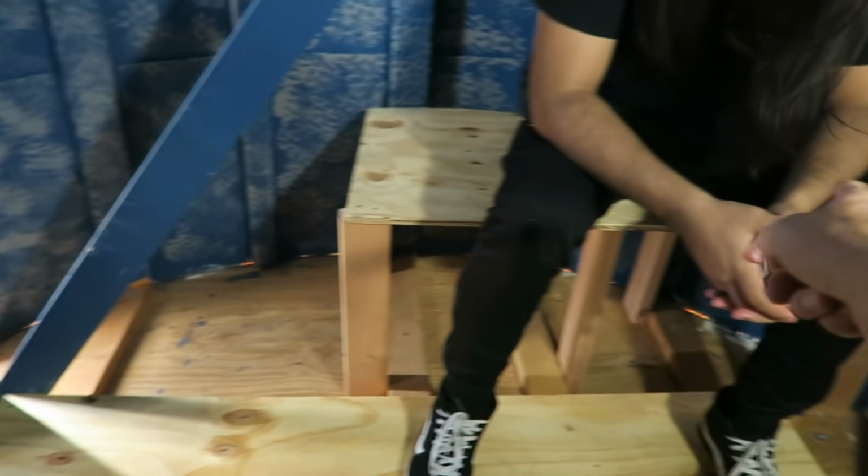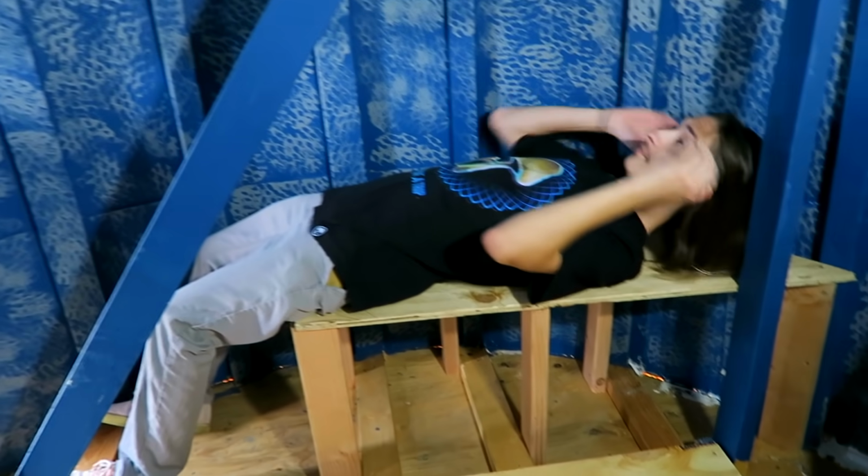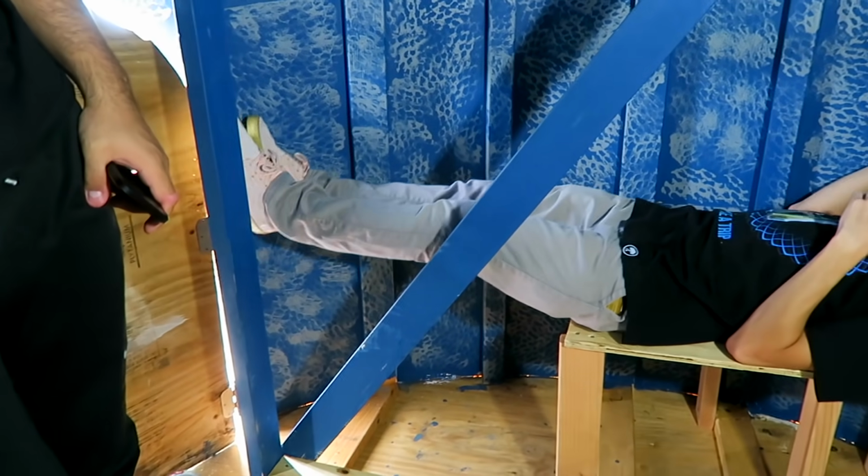We're really going through some trial and error on this thing right now. I think we need to extend that bench all the way to there, because you could sleep there. Look, and put your feet up too. Dude, if we put that right there, that's a bed. Maybe not the most comfortable bed, but.